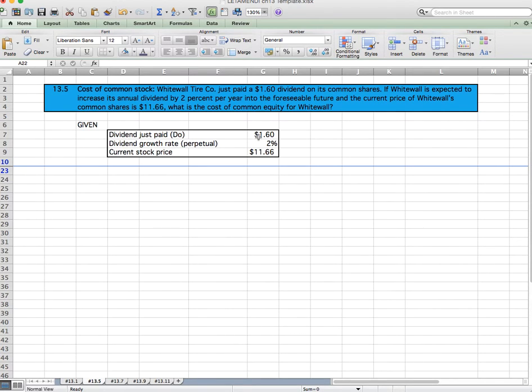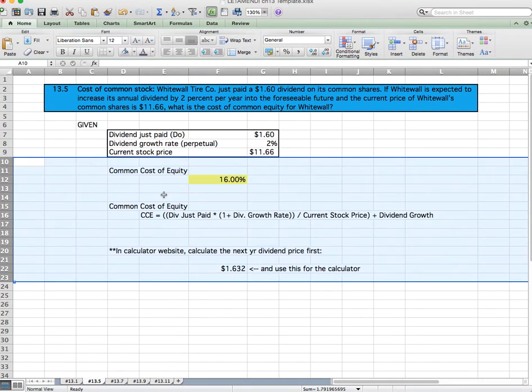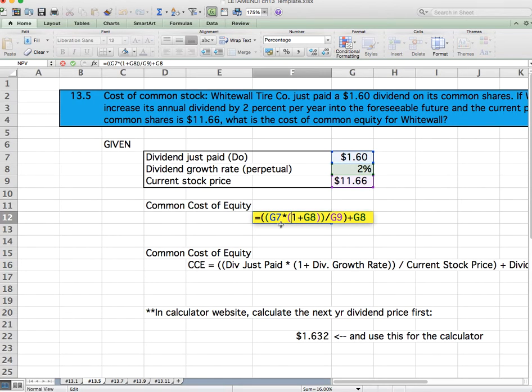Let's call that D0, $1.60. Dividend growth rate perpetual, 2%. And the current stock price is $11.66. So what we do to find the cost of common equity is we just use what's given here. So you do equals, and then open parentheses twice, the dividend just paid times, open parentheses again, 1 plus the growth rate, close parentheses twice, divided by the current stock price, close parentheses, plus the perpetual growth rate.